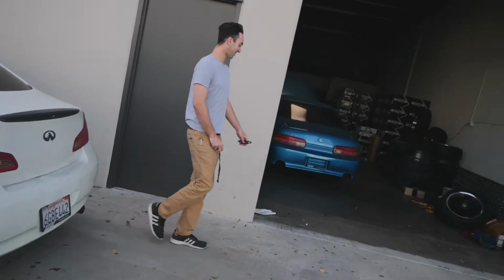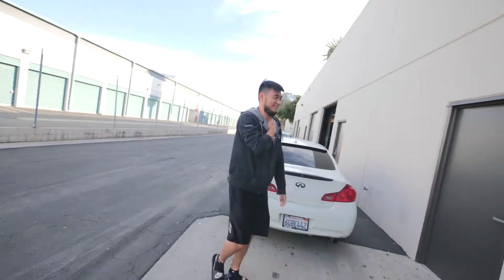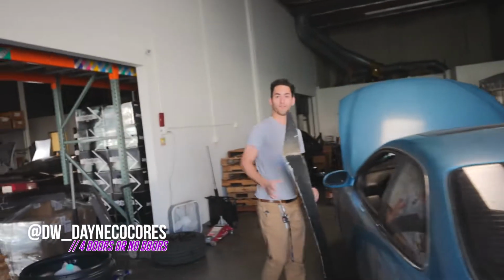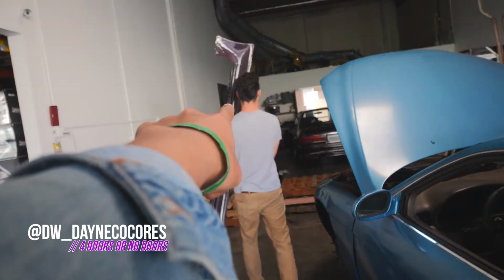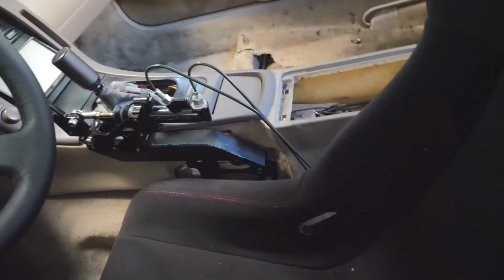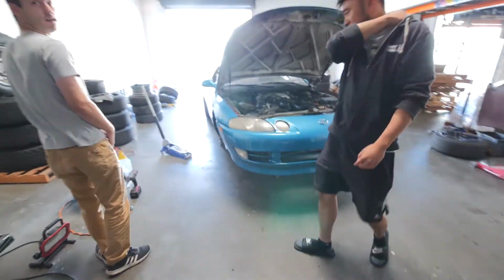Dude, I can't wait to smell this car again. I love the smell of the SC. It's my favorite smelling car. Yo, we can give you a bottle of whatever. Oh, dude! You never showed me the secret ingredient. Wait, what did you do, dude? The car smells like a 90s car now. What did you do? I've been deceived, dog.